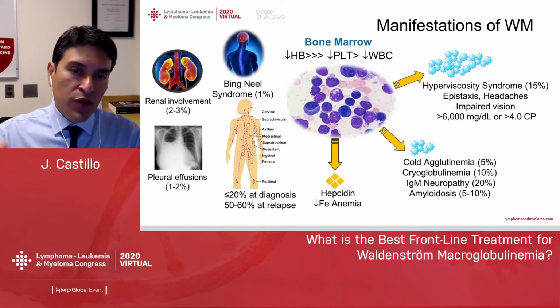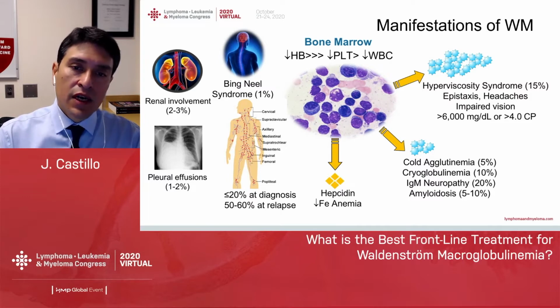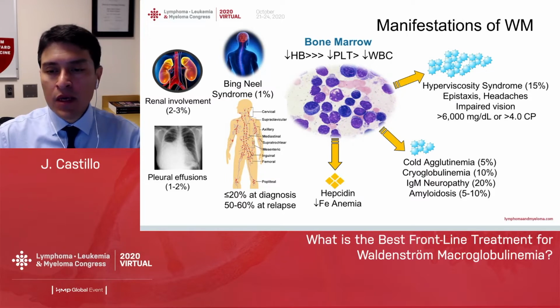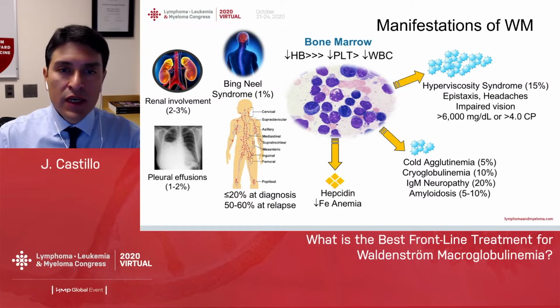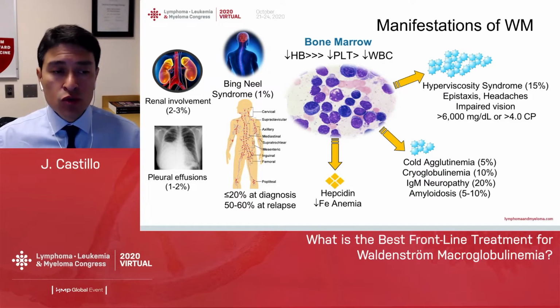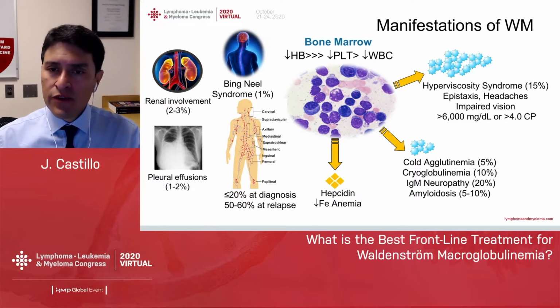Usually with IgM it starts around 3,000 and is really more concerning when it's over 6,000. We do have patients with neuropathy, which typically is distal, sensory, progresses over years, affects the toes first, and has some demyelinating features in the nerve conduction studies. But also patients can have cold agglutinin disease, they can have cryoglobulin disease, they can have amyloidosis, they can have lymphadenopathy or hepatosplenomegaly. Pleural effusions are very rare, 1% to 2% of the cases in our database. Renal involvement, which is much more common with myeloma, is rare with lymphoplasmacytic lymphoma, 2% to 3% of patients. And even meningitis because of Waldenstrom's, called Bing-Neel syndrome, affects about 1% of our patients.